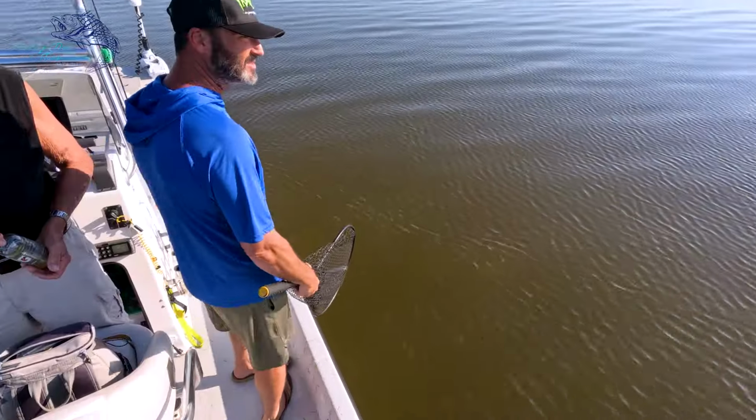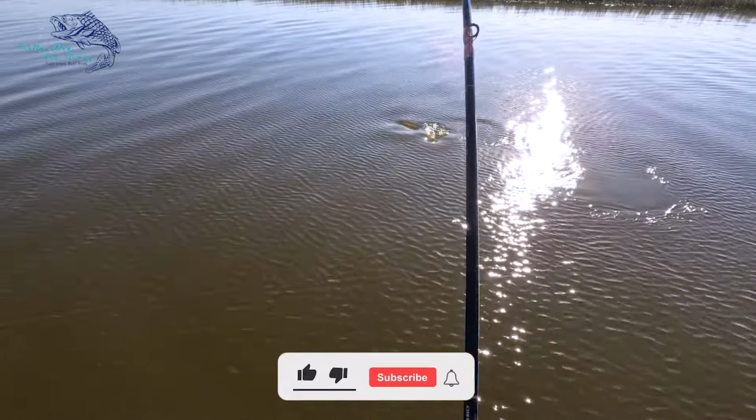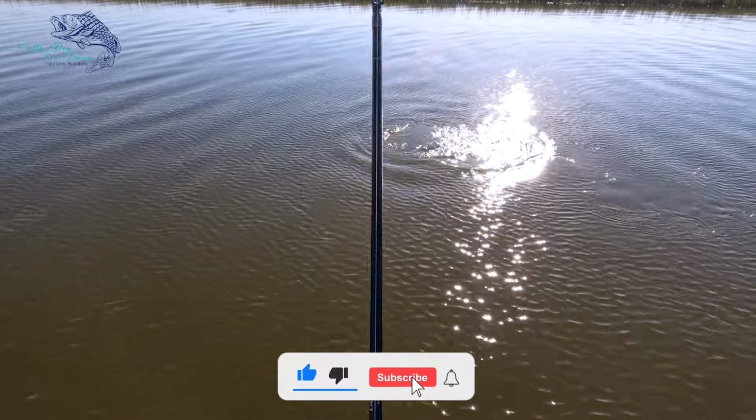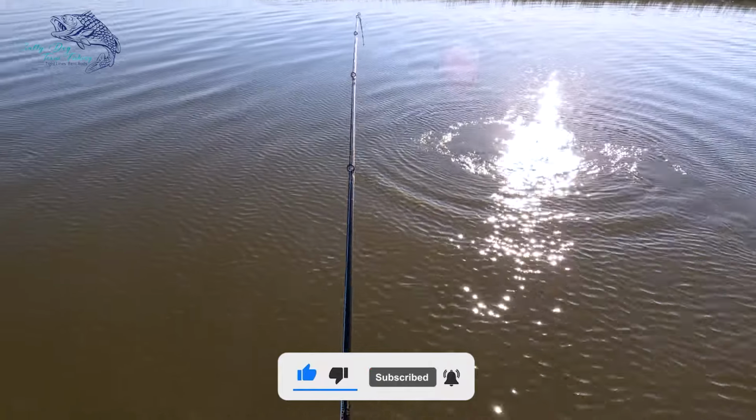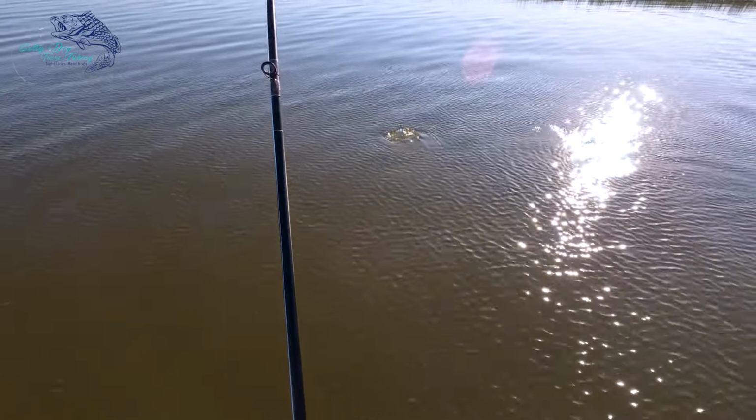Yeah, I got some lip grippers right there. I was going to say, get ahead of it and I'll get the tail. Yeah, that's what I was going to do, grab the tail with it. Oh, you got those lip grippers. That's the easiest way to do it. Man, he's going to poop all over the boat, too. You got to at least get a picture with it. That's true.